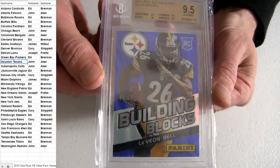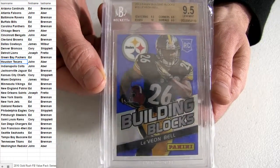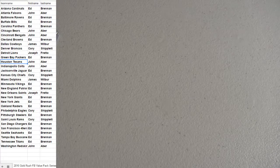We got Lebel rookie 9.5 graded BGS, coming out of our Panini pack. It's Ed BRE for the first graded there. No number on him, though. Alright, let's figure out where he's going. Trying to work down the rest of that box, and then we'll be into a BK Gem Mint packs, pretty much. Chicago, John, ABE.